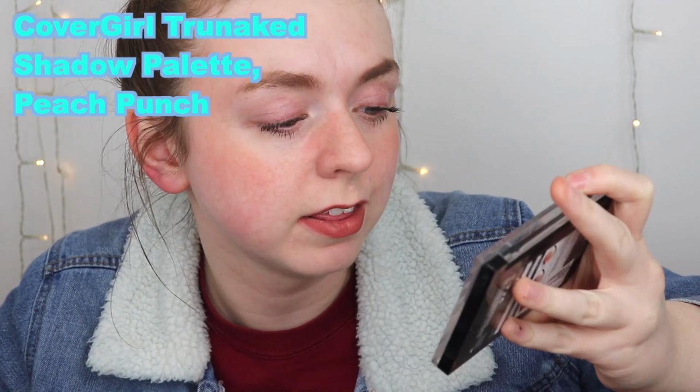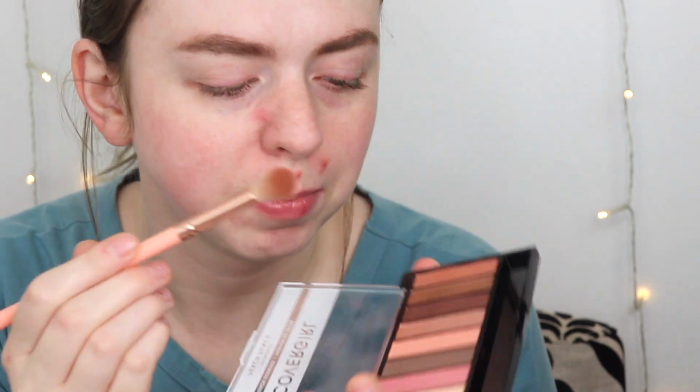For day 3, we're doing the Covergirl Peach Punch eyeshadow palette. Really? That's going in the garbage. Oh, I'm noticing a pattern with these guys. They're all really dusty. According to Amazon, this size eyeshadow palette is priced at $9.99. It's actually on sale right now for $6.90.